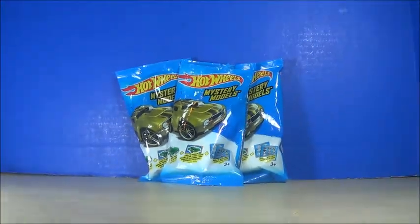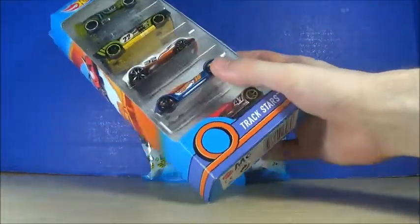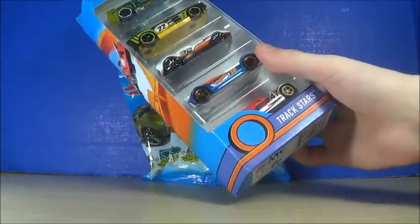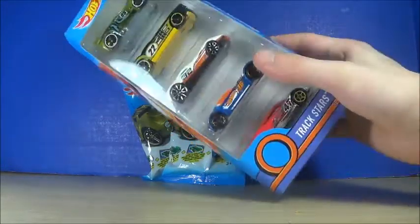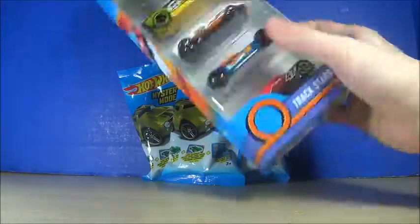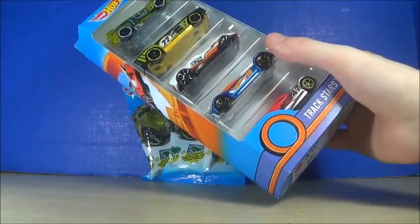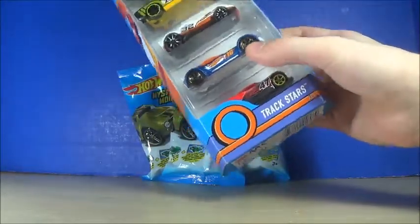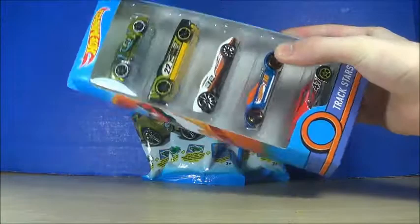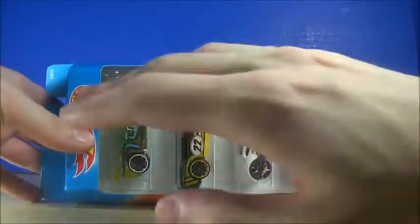The thing that's not one of these that I'm just going to show right now is a 5-pack of Hot Wheels Track Stars, and to you it might just seem like a simple pack of cars. You can pretty much get it at every store. Some stores probably sell it for way too expensive, and some stores probably sell them for really cheap. But the interesting part about this 5-pack is this car is fine.